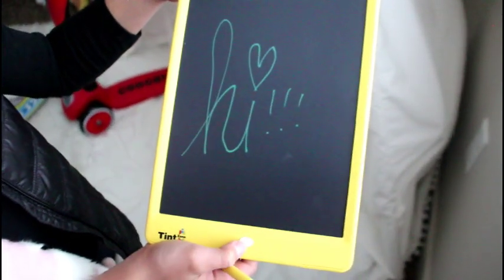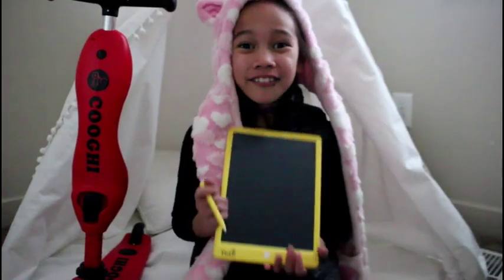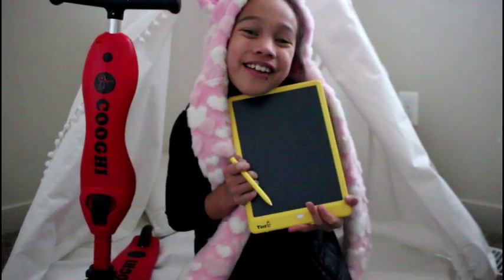If you wanted to erase it, you can just press this button. I love this because I can take it anywhere with me.